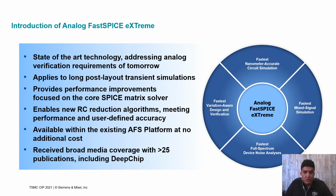To address the post-layout bottleneck, we have now introduced AFS Extreme technology. It applies a new adaptive matrix solver and new RC reduction algorithm, allowing designers to further increase simulation performance while meeting the user-defined accuracy. All of this is available within the existing AFS platform at no additional cost for new and existing customers.